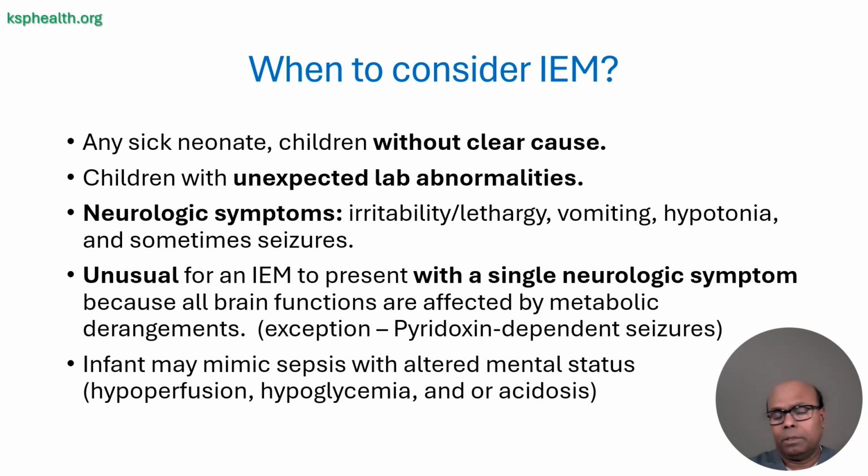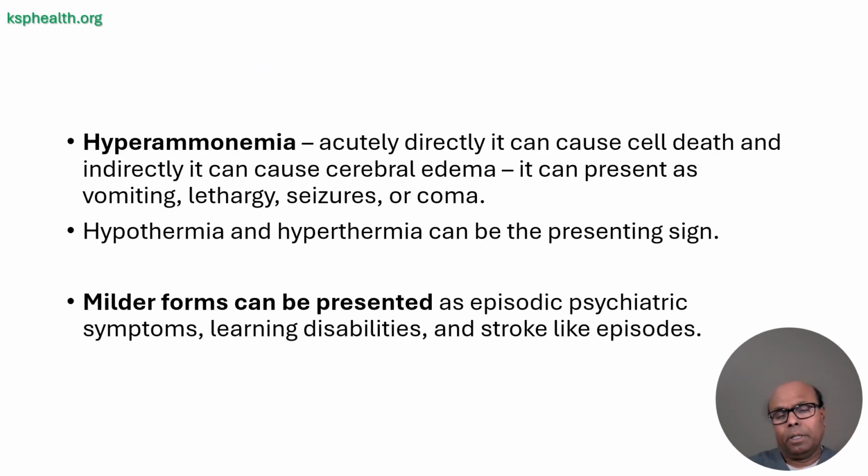An infant may mimic sepsis with altered mental status. That is a typical presentation. They often have hypoperfusion, hypoglycemia, and/or acidosis. Another common lab abnormality is hyperammonemia. The hyperammonemia can cause cell death. Indirectly, it can cause cerebral edema because of different pathophysiological mechanisms. It can present as vomiting, lethargy, seizures, or coma.